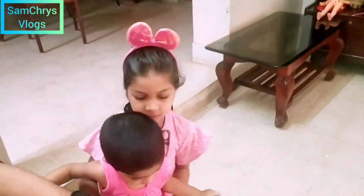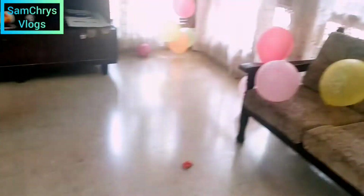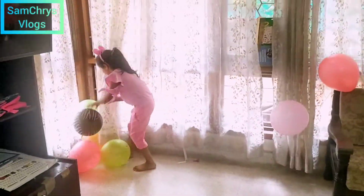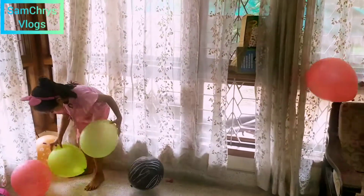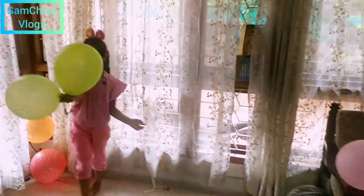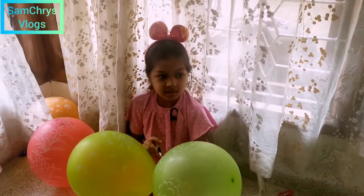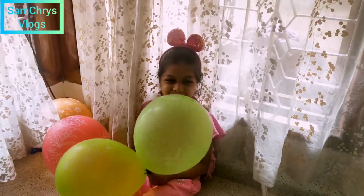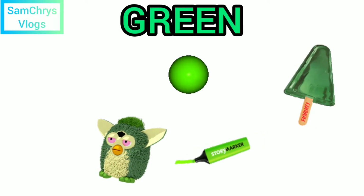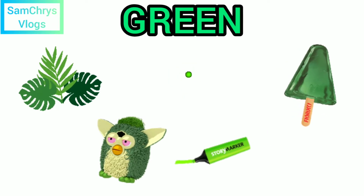And the next color is green. Few objects that are green in color: green marker, green toy, green ball, green candy, green leaves.